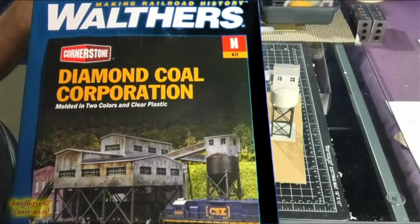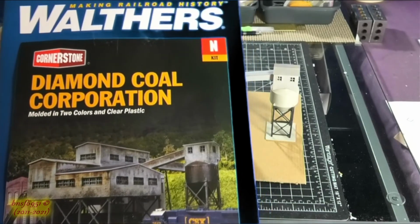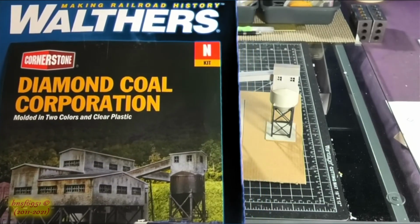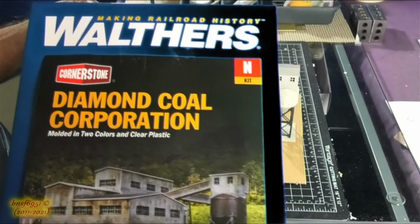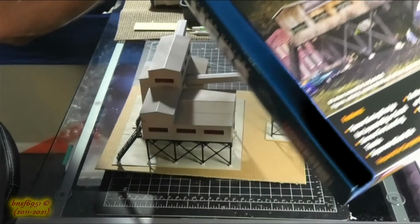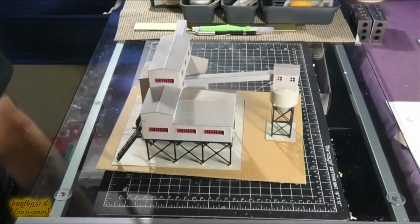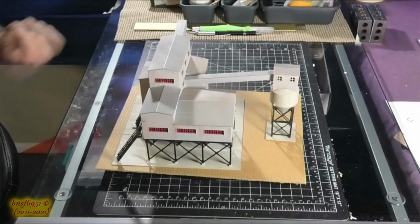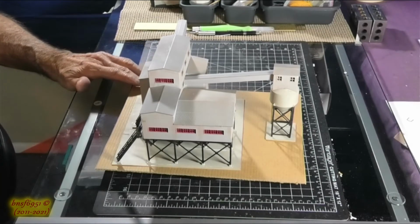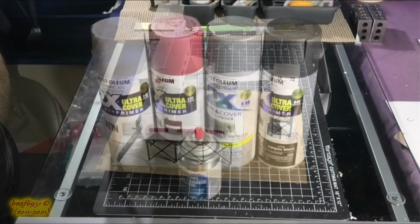Alright guys and gals, what all we've been waiting for is the reveal for this Diamond Coal Corporation model that I am doing for Mr. Melvin Fackler. So check it out. There it is, fellas. Looking really good. I like the window combination. And I should actually show you guys all the color paints that I use. So hang on and I'll be back here.